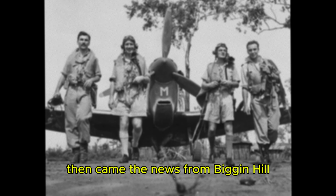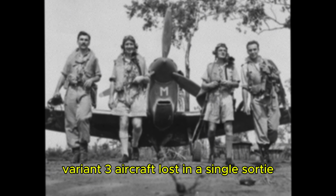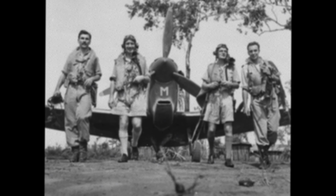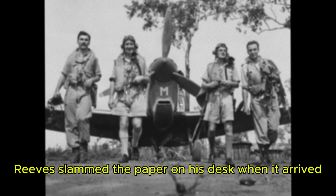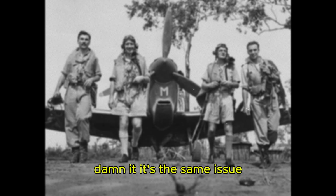Then came the news from Biggin Hill, another RAF station flying the same Spitfire variant. 3 aircraft lost in a single sortie, all engine failures under high boost. The official report: throttle linkage binding. Reeves slammed the paper on his desk when it arrived. "Damn it, it's the same issue."